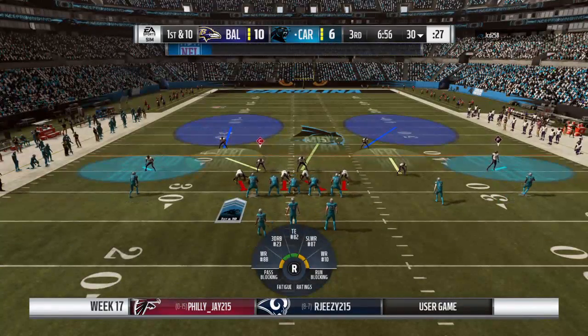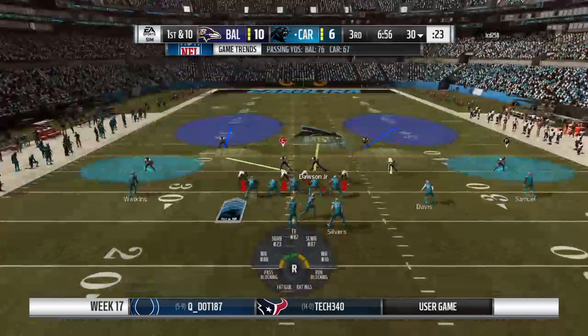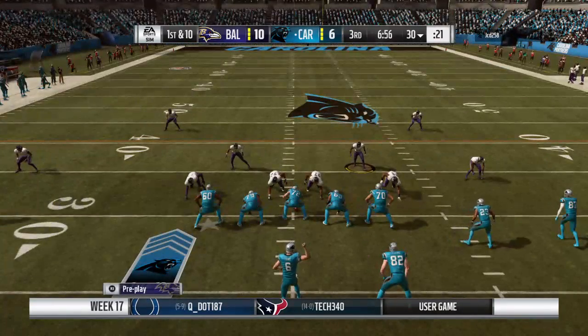So 1st and 10 now from the 30. Detroit! Detroit!